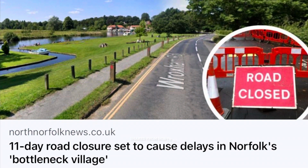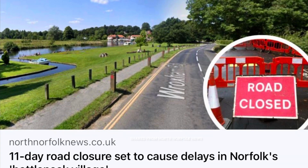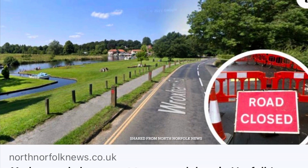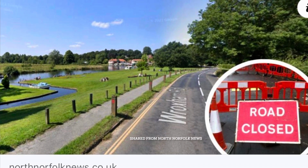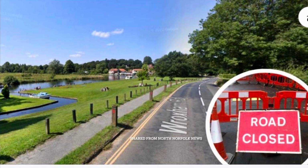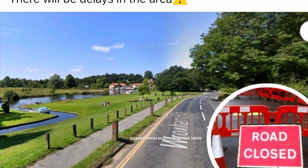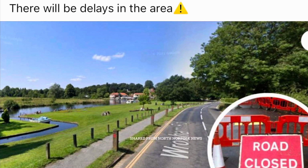An 11-day road closure of Wroxham Road and Beeler Road in Coltishall will close for 3 phases of work until May the 3rd. This is to install fibre network for BD UK. The first phase started on the 22nd of April. During the closure, drivers are diverted to the Aylsham bypass and back through North Walsham to rejoin the B1150.